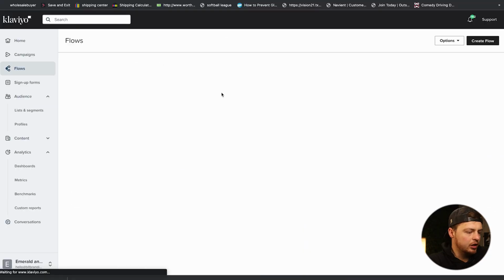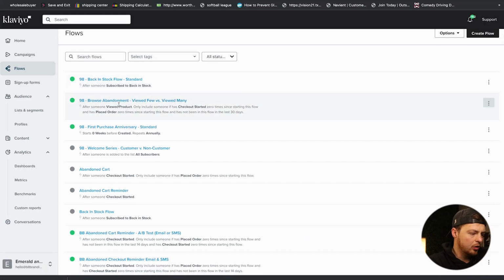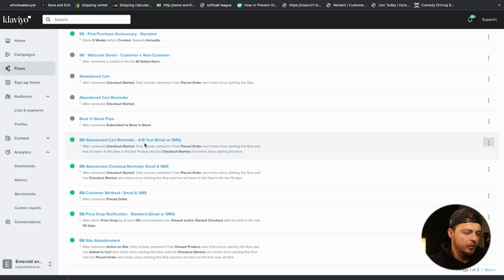Let me go back over here to a couple of other flow options. So we have the back in stock flow, browse abandonment, first purchase anniversary. This is definitely one I would add in as well. Abandoned cart reminder, abandoned checkout, price drop that we talked about, site abandonment, customer win back.